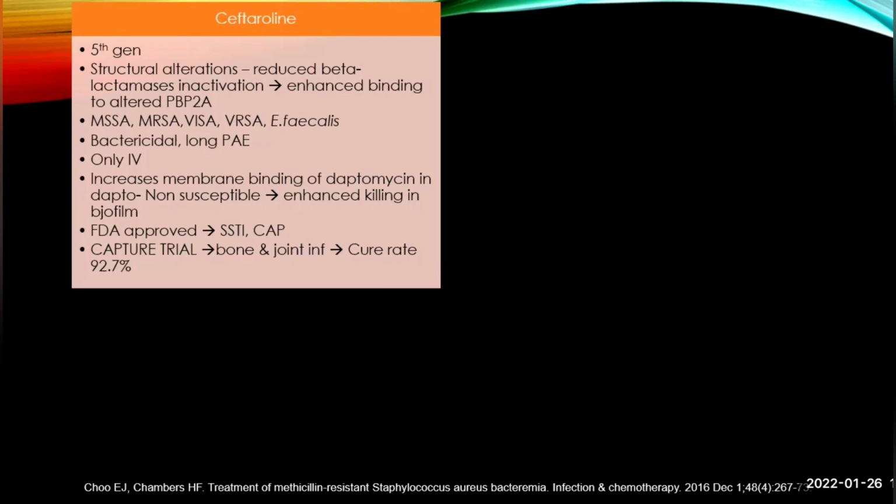So this will remain effective against MSSA, MRSA, VISA, VRSA, as well as Enterococcus faecalis. Again, being a beta-lactam drug, it is a bactericidal agent and has a long post-antibiotic effect, and it can be given only parenterally. So this is also one of the major drawbacks. Whenever the patient has to be given a long duration of antibiotic, it's better if a drug has IV and oral options, so that you can later shift the patient to oral.